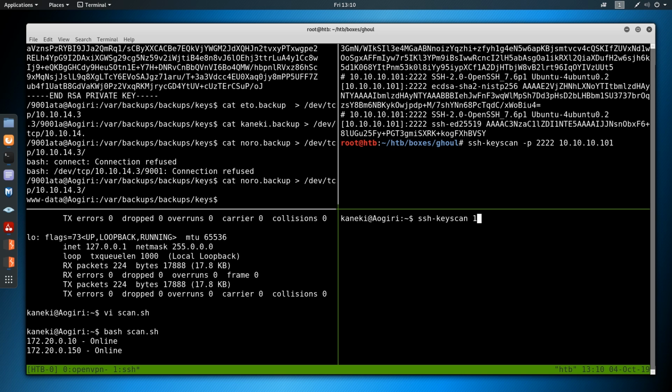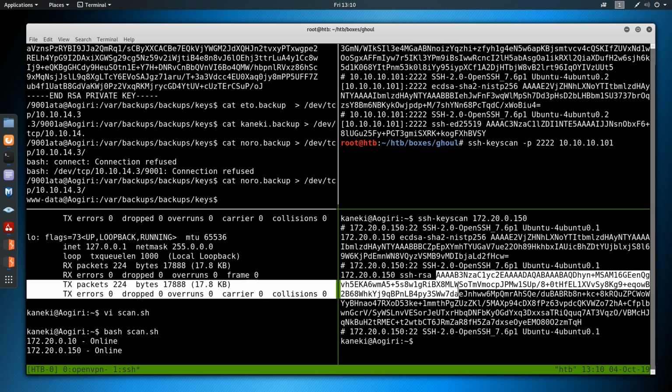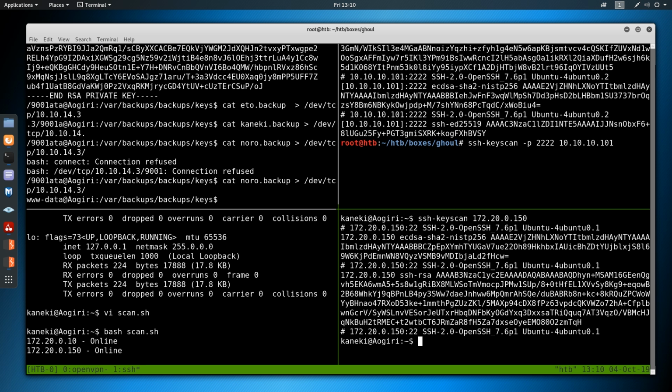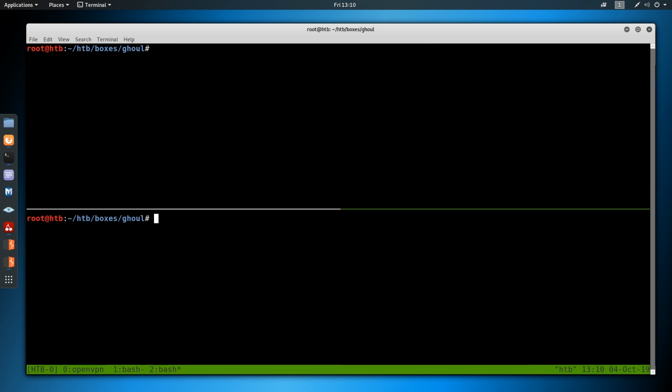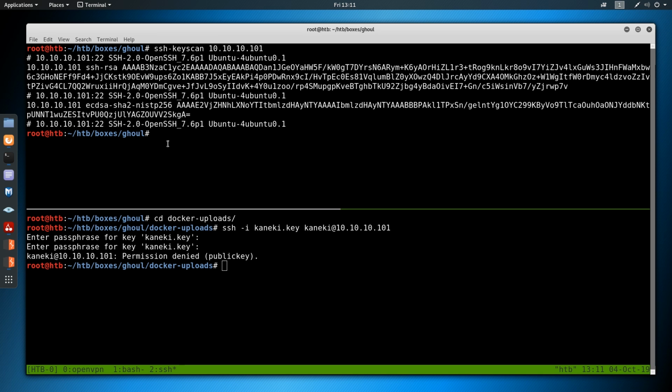ssh-keyscan. What is it? 172.20.0.150. We can look at, let's see, this is for Ubuntu 0.1. And let's do this in a different terminal window. Let's open a whole new pane so we can split it this way. So the first thing I'm going to do, ssh-keyscan 10.10.10.101. And let's log in. So go to docker uploads, ssh -i kaneki.key kaneki at 10.10.10.101. Copy this password again. Paste.